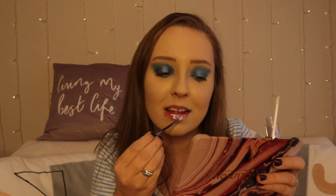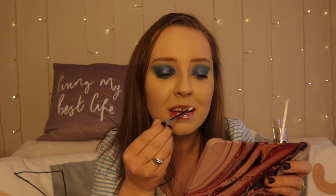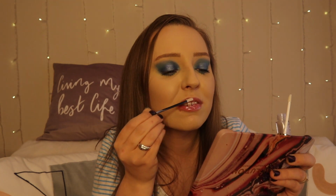And then pop it on. Also, this smells really nice. So this does say it's a lip topper, but you can wear it by itself as well. Wow, that is very hydrating. Look at how shiny my lips are.